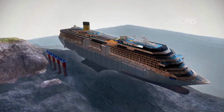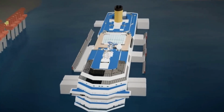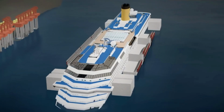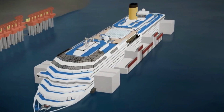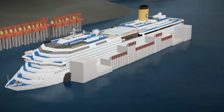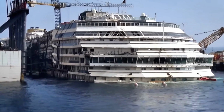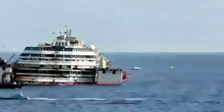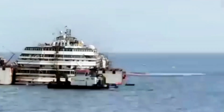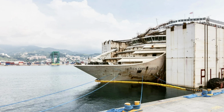With the sponsons in place, the refloating process began. Air was gradually pumped into these devices, replacing the water inside and causing them to inflate steadily. This controlled inflation, combined with simultaneous dewatering from the ship's compartments, increased the overall buoyancy of the vessel in a measured manner. As the sponsons expanded, they lifted the Costa Concordia incrementally off the engineered false bottom, a process that required continuous monitoring and delicate adjustments to prevent further damage. Over several hours, this careful strategy succeeded in refloating the vessel, a pivotal moment in the salvage operation.